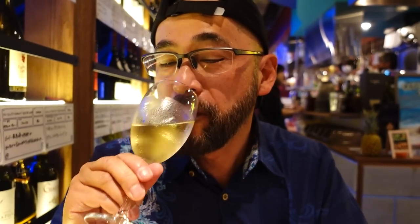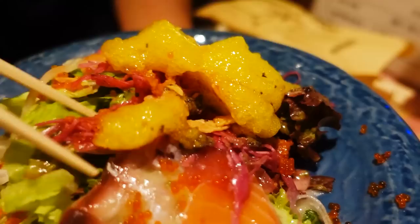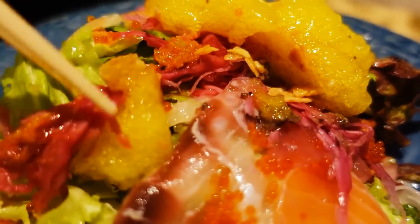Another refreshing bite. I've never tried gurukun raw as sashimi, only ate it fried. This way is really tasty. The gurukun is a white flesh fish, so it's a lean type of fish, but it has lots of umami. I love this carpaccio because it's almost like a salad.